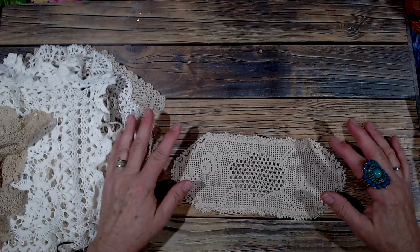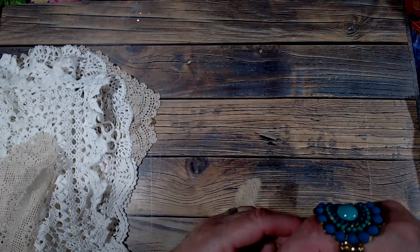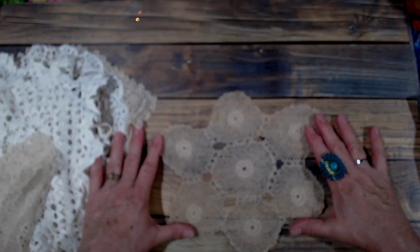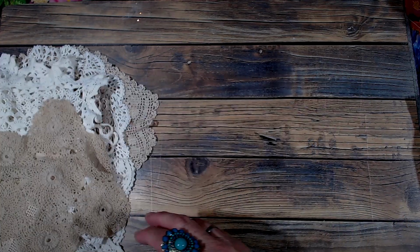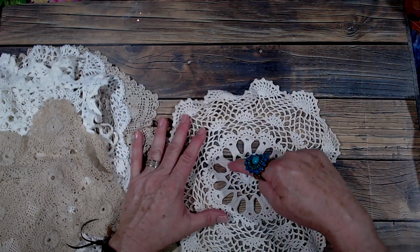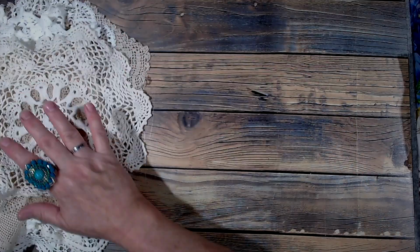This one's a beautiful fine fillet one. Beautiful. And then we've got this beautiful fine one too. Gorgeous. And then there's this one. I thought this was an interesting shape in this one. Alright, they were the doilies.